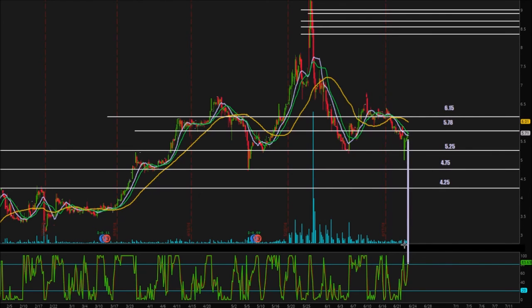Let's go to where we were overbought the last few times. I'm going to turn that into a little bit of a smaller line. There we go. Make that slightly more accurate. All right, one more.